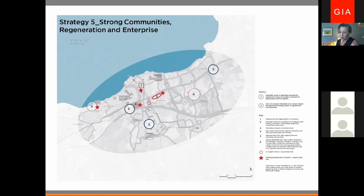And that can be done through investment in innovation, encouraging enterprise and creating links with other institutions. And additional employment opportunities will be created at Kenzie. One of the most exciting opportunities for creating strong communities and achieving net zero carbon targets is around geothermal energy.